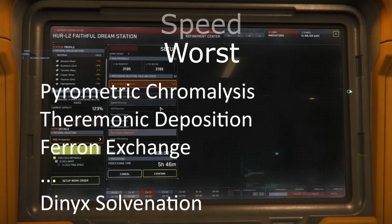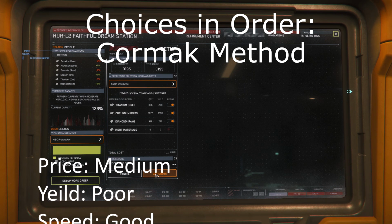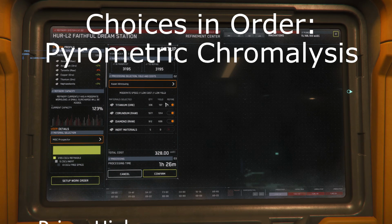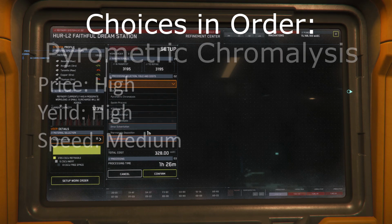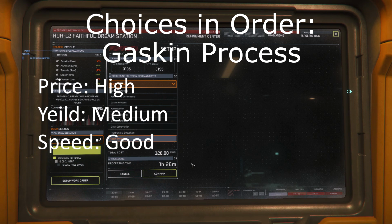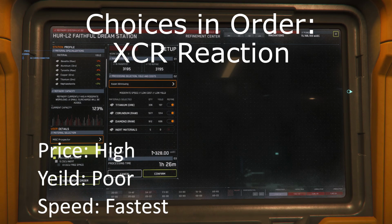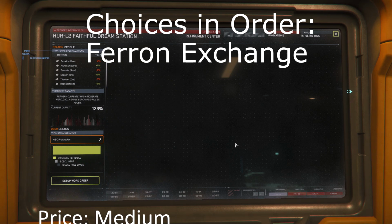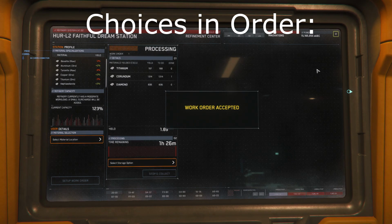So, running through these choices as they appear on the list, Cormac is fast, moderately expensive, but low yield. Pyrometric is moderately fast, expensive, but great yield. Gasking is fairly fast, but expensive and only average yield. XCR reaction is the fastest and expensive, but low yield. Ferron is not quite the slowest and average cost, but with high yield.